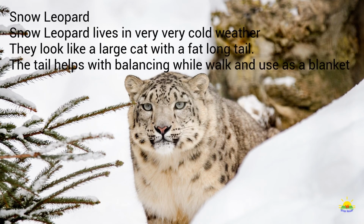Snow leopard. Snow leopard lives in very, very cold weather. They look like a large cat with a fat, long tail. The tail helps with balancing while walking and is used as a blanket.